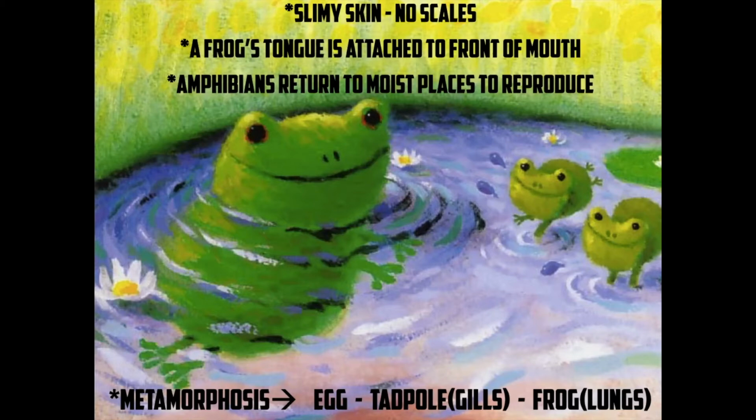Now, specifically dealing with the frog, we're going to look at this when we dissect the frog, that the frog's tongue is actually attached in the front of the mouth. It's kind of like a little catapult. It stretches out to get the food. It does control it. Now, when you see the frog's tongue, because the animal is dead, the frog is dead in the dissection, the tongue will not stretch out. Amphibians, many of them being terrestrial as adults, will come back to water to lay eggs, to reproduce.